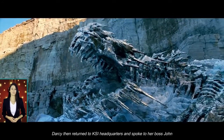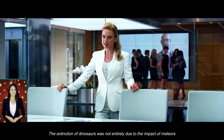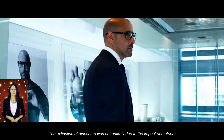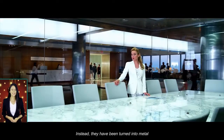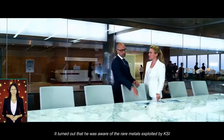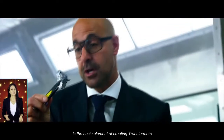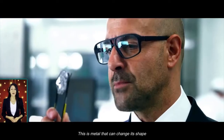Darcy then returned to Extinction headquarters and spoke to her boss John. The extinction of dinosaurs was not entirely due to the impact of meteors. Instead, they had been turned into metal. The metal mine their company is mining can be potentially dangerous, but John doesn't care about it. It turned out that he was aware the rare metal exploited by Extinction is the basic element for creating Transformers. This is metal that can change its shape.